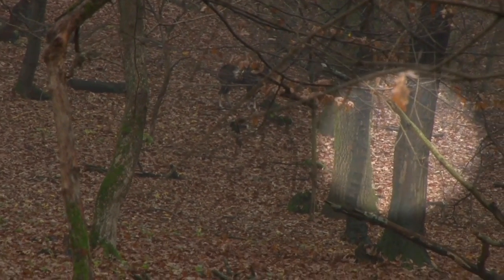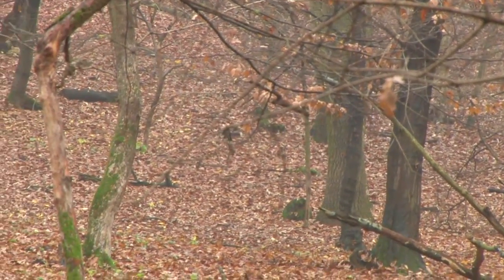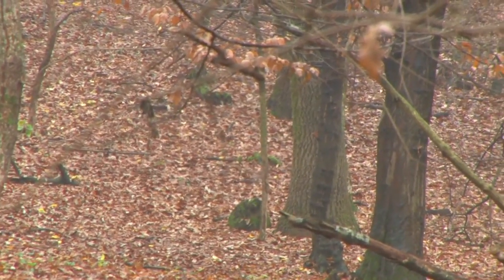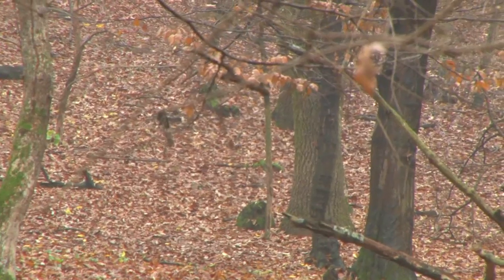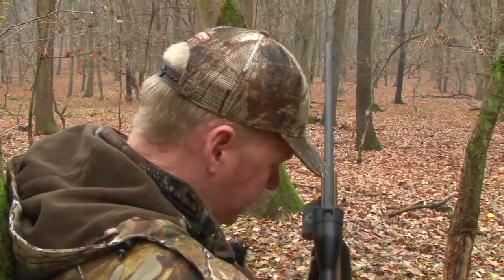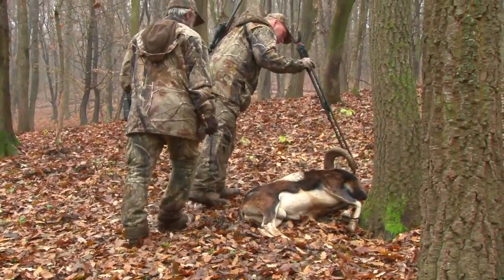Just wait. After a lot of walking and a lot of waiting, a lot of patience, we finally managed to outsmart these buggers. That's a beautiful ram. He's down. I'm pretty happy. The other 2 are stood round him at the moment. So obviously these ones have been so preoccupied with rutting that they didn't really pay much attention to us. But he's down, I'm happy with the shot. Let's go and have a look at him.